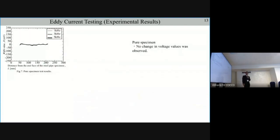Okay, this is the result of eddy current testing. Figure 7 shows the pure specimen test result. The vertical axis shows voltage value, and the horizontal axis shows distance from the end of the steel pipe specimen. As shown in figure 7, no change in voltage value was observed.